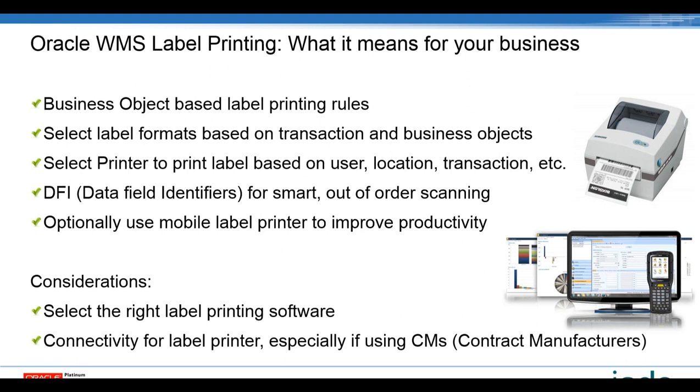Connectivity for label printers, especially if you are using a contract manufacturer. That's very critical. We have faced a lot of issues around connectivity for label printers as well as for your mobile devices. So in the warehouse, you have to make sure that your mobile devices are getting the right connectivity, and they have the right Wi-Fi available.